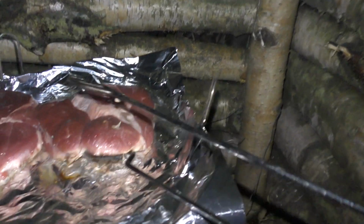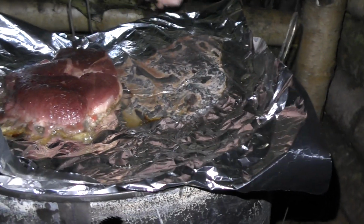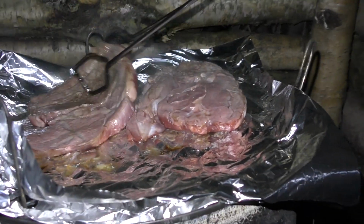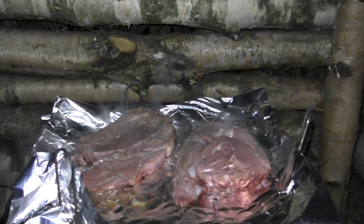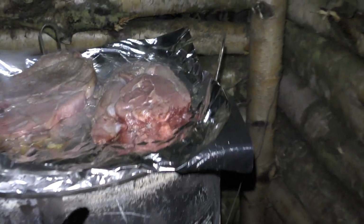As you can see, I've got some lamb steaks. Alright, they're just cooking nice and slowly. I'm not bothered about them getting done dead quick as long as they're done. They've been on now for about... Oh, that's what happens when you try to do everything with one hand, isn't it? They've been on there for about 5 minutes now. So they're doing not too bad.